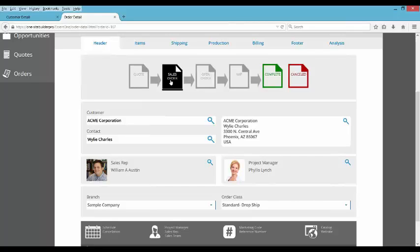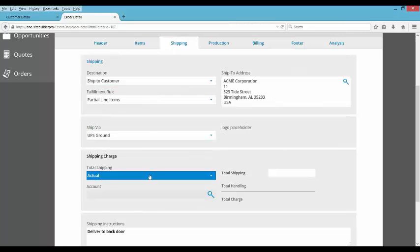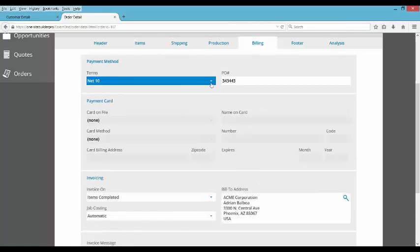So now we're going from sales into operations, and this is where we see the power of Essent One integrating with the rest of operations. So I can designate where it's going to ship, what address, how it's going to ship, what are we going to charge for shipping. I can even have any special shipping instructions as well. From the accounting integration, accounting can dictate their terms. In this case, the customer's already given me a purchase order.